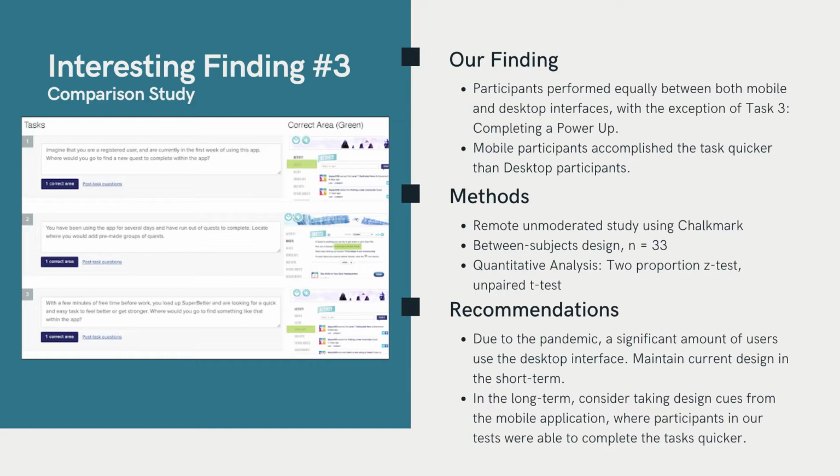In order to set up this between-subject study, we recruited participants to take part in one of 2 separate tests. One was to be completed on desktop devices, and the other was to be completed on mobile devices, and this was ensured by our pre-screener questionnaire. Both studies consisted of the same 3 tasks and a post-study questionnaire.